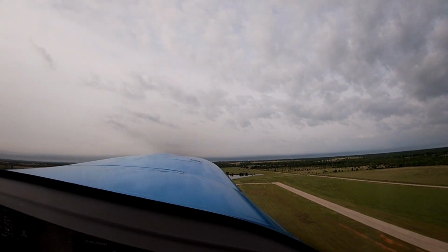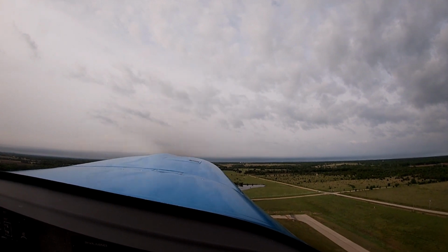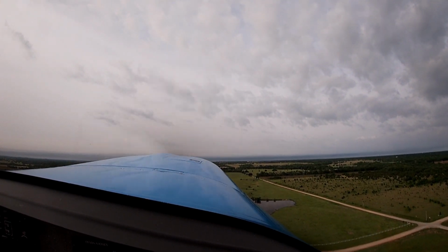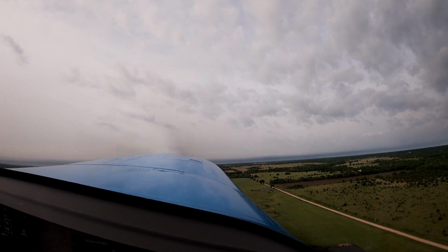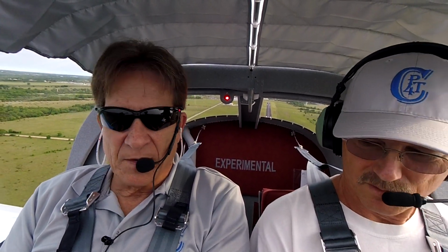Man, she takes off quick. Y'all try it solo. Oh, really? Yeah, makes a difference. I guess in a lighter plane, it would make a huge difference, wouldn't it? The lighter the plane is, the less power you need. You're going to have just a little heavy wing on the right now because we'll climb out at 75 to 85. It's fine.